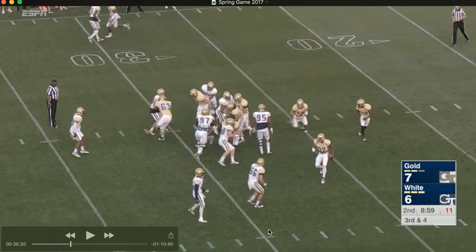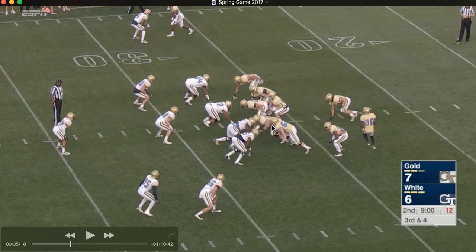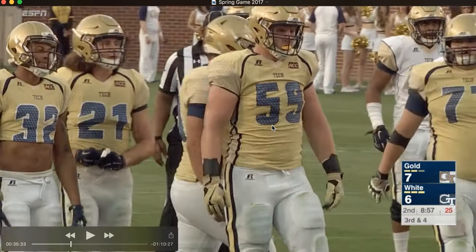False start, I do believe. Let's see what happens. Yeah, false start right here. Probably would have been a good play.